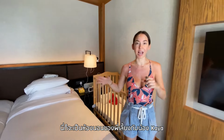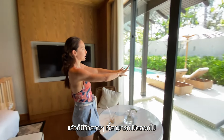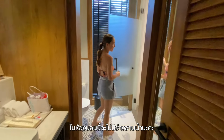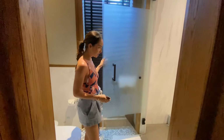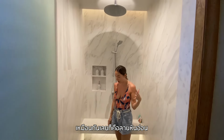This is Nanny G and Kaya's room. TV, also a pretty nice view. We can open up here and it will come straight out to the pool. So here there's no bathtub in the second bedroom, but also a really nice shower. Same kind of concept, marble.